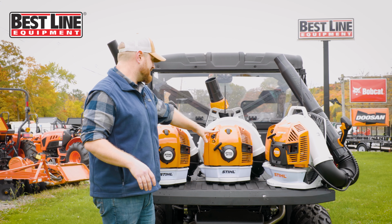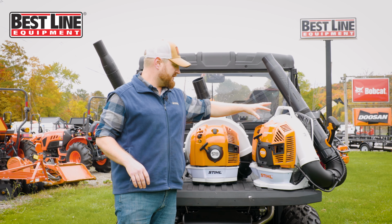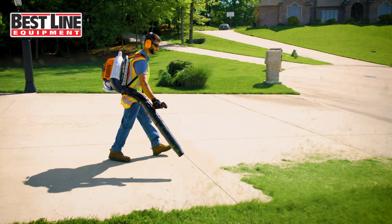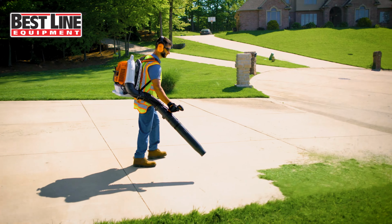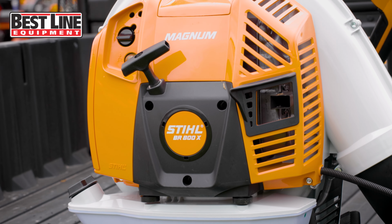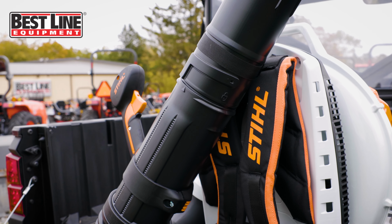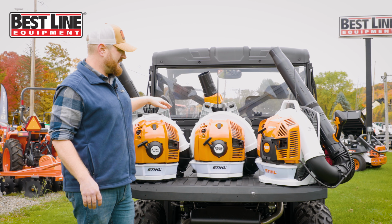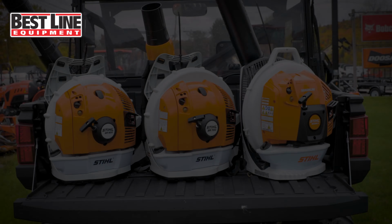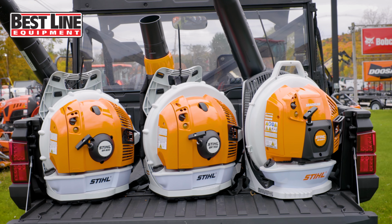And then when you get into the 800, that is when both of them kind of combine. You get your 240 miles an hour of airflow, you get your 900 CFM for the volume, and so this is kind of your go-to all around biggest and baddest that Stihl makes for wet leaves, whatever you need to get into. These are all, I would say, commercial level backpack blowers.